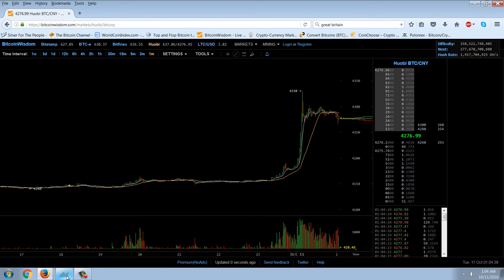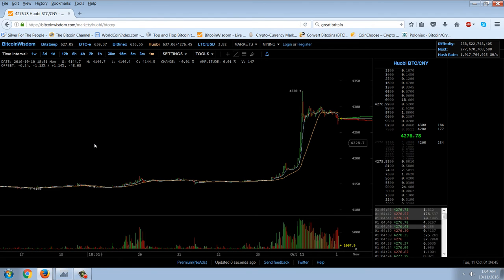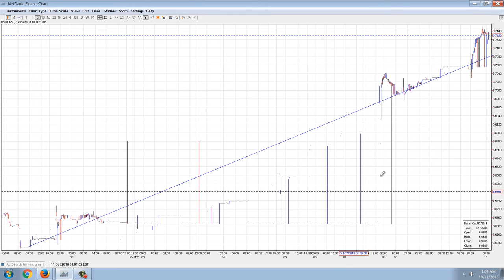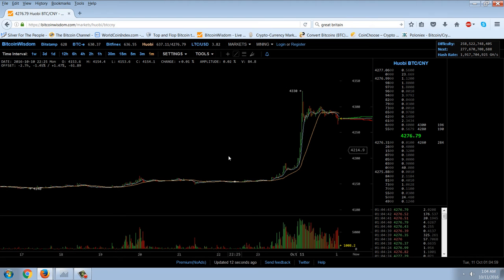Well, the first thing I checked was gold or silver or the euro. But none of those lined up. There was no action in those markets. But the one market that I found that was tied to this move is the yuan, the US dollar yuan chart.